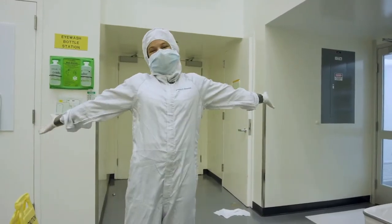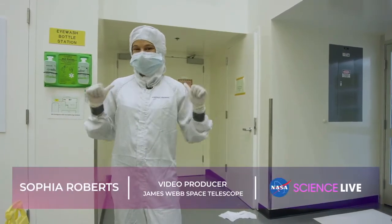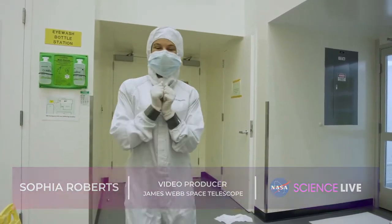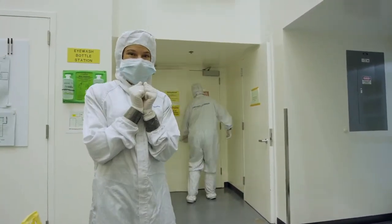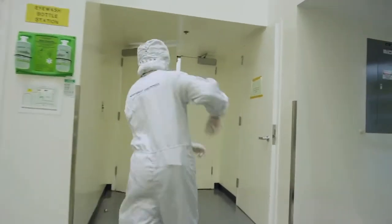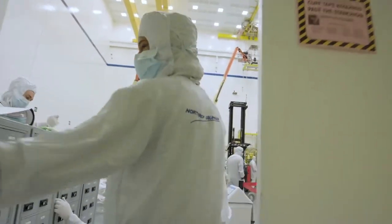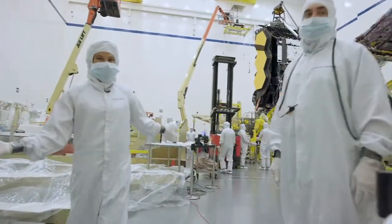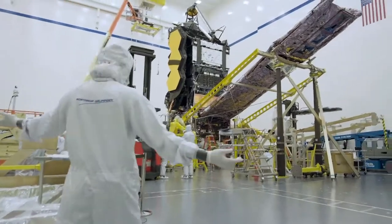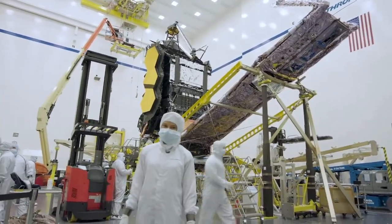All right, so I've got my bunny suit on, which protects the space telescope from me and any particles that may come off of me. So we are at Northrop Grumman Space Park in Redondo Beach, and we're gonna go see the James Webb Space Telescope. So let's go. Right now, we're in a huge clean room, and like everyone else, we've all got on bunny suits. And this is NASA's James Webb Space Telescope.